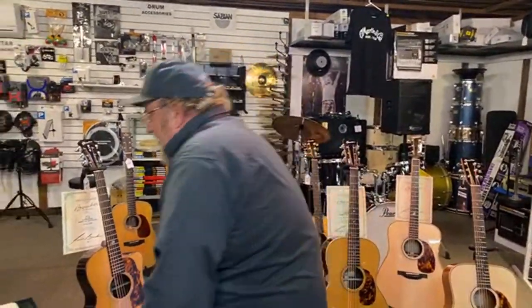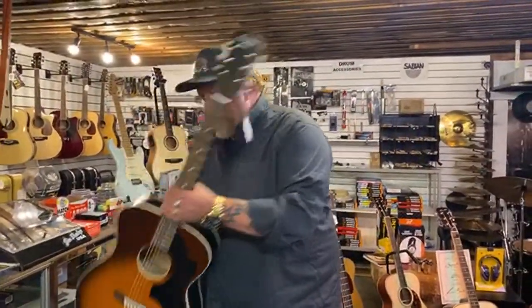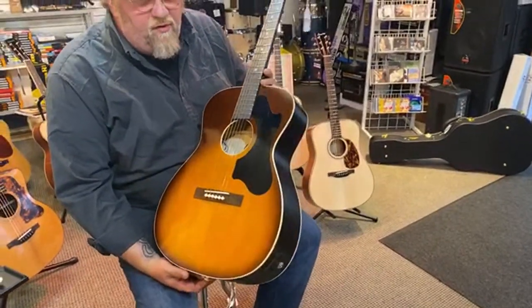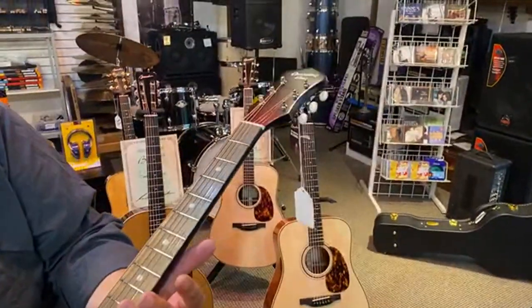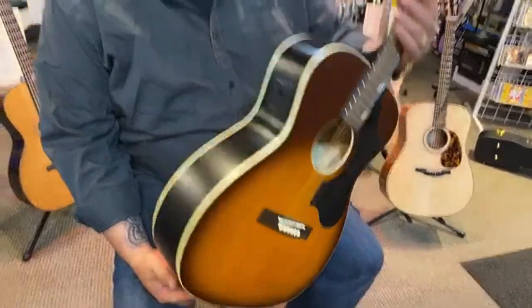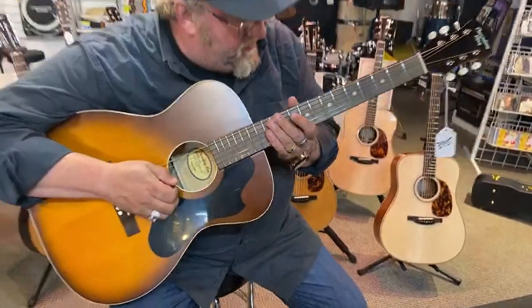And I'm telling you, this is the bottom of the line over here, which is really surprising. This is actually a copy of the Recording King style guitar that was sold in the 30s. I believe it has a solid top, Sitka I would imagine, though I can't remember for sure, sorry. Of course, the back and sides are laminate. It also comes with a Fishman Presys pickup on board, and listen to the sound of this instrument.